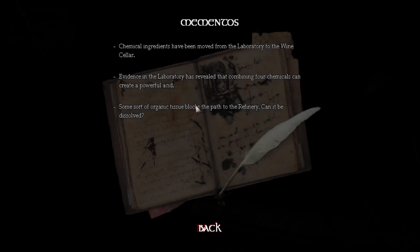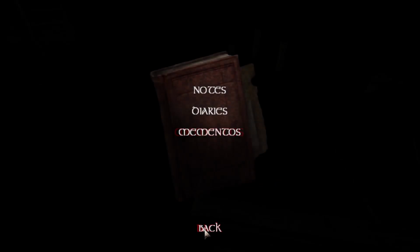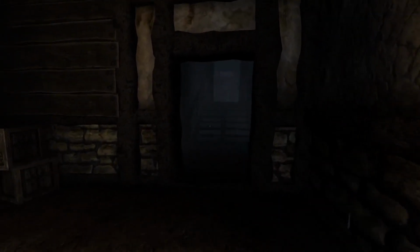Mementos. From laboratory to the wine cellar. Binding fork, most power flasks. Okay, so we need to go to the wine cellar, wherever that's at. Probably out here, I'm guessing.